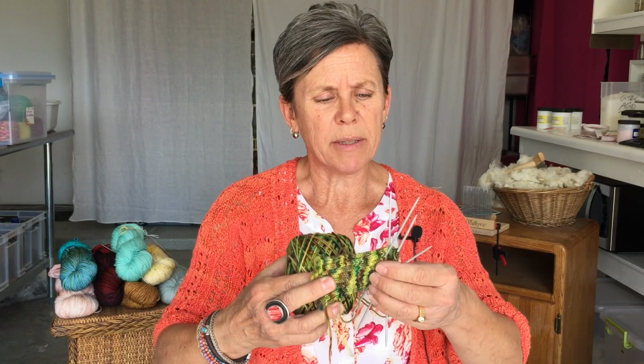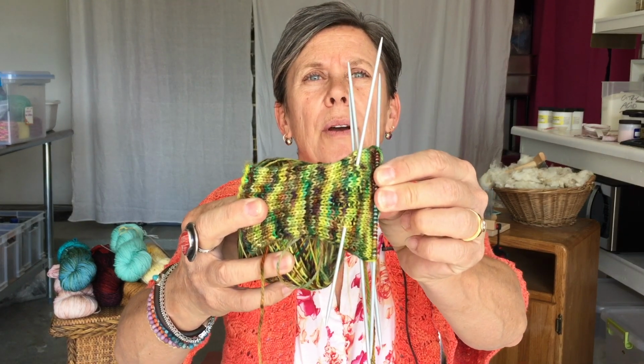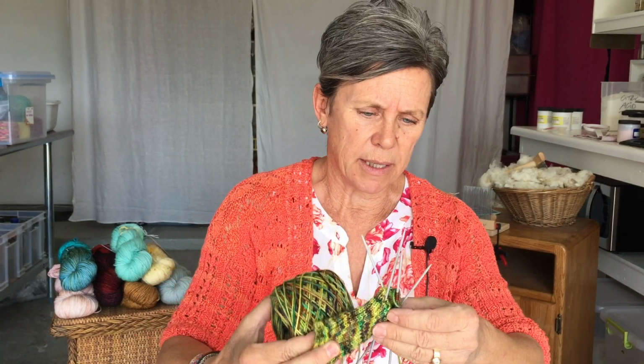I am on the second sock, and I just started the heel flap, I should say. I always do my socks with 2.5 millimeter needles, and I work a heel flap and a gusset. I tried the toe up, tried the two at a time, tried the magic loop, but I'm a DPN girl. But I'm glad I tried it.